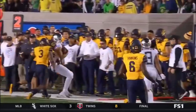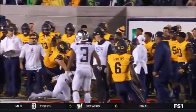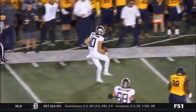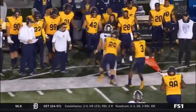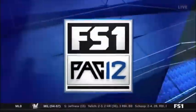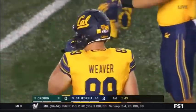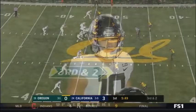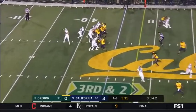You see Evan Weaver kind of bearing down on him. It's not a violent hit. He pushes him, tries to hold him up. It looks like Herbert did a pretty good acting job for a late hit out of bounds. It'll be 3rd down. Honestly, that's a great job by the officiating crew, because it looked like Herbert was already going to the ground, and Petros, like you said, Weaver was trying to hold him up as well. On 3rd and 2, Herbert will throw.